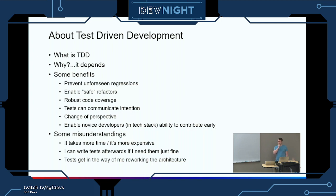Any other questions? Can you test both in the same project? Like you were saying, people argue back and forth about. Can you use both of them in the same project?